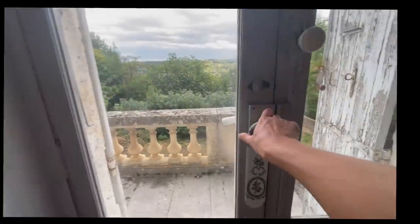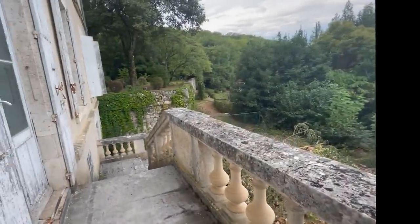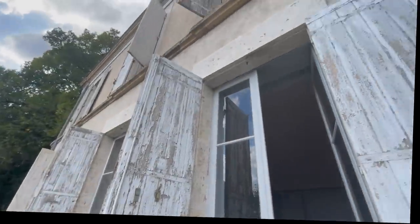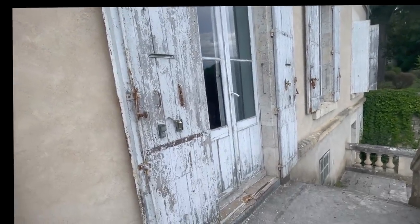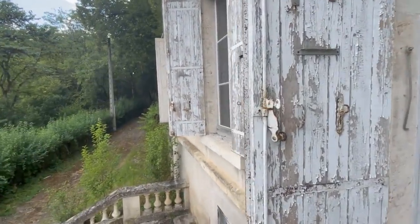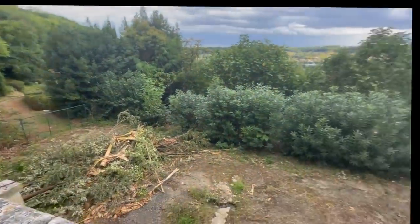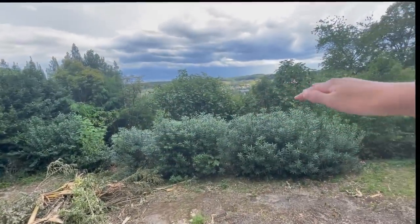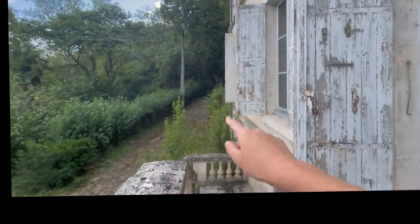I'll take you outside these doors here, which are really cool. We step out onto this nice little, I don't know, balcony kind of thing. Here we have part of the front exterior. As you can see, the shutters are not in the best of shape. Those will be getting repaired in the spring by a fellow that I guess specializes in shutters. Here we have kind of like a front yard situation. The boys cut down the trees that were around there, opening up the view a bit more. We have our side yard over there, and then the driveway is out there.